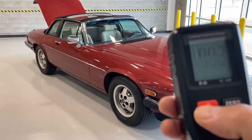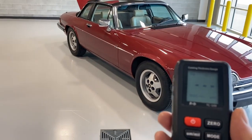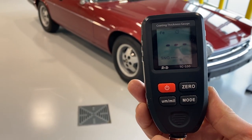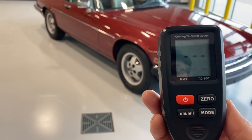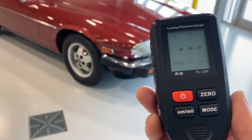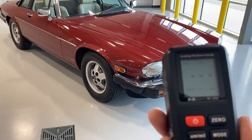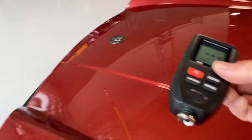And we can now take our handy paint meter and run it around all the panels. So I'll videotape that. You can do it in mils or micrometers. A micrometer is 1/1000th of a millimeter. So factory paint depth is around 200 plus or minus, and usually they can vary by 50 each way, depending on the way the paint sits when it's sprayed. And if the car was polished or something, sometimes it can be thinner. So let's take a look and we'll do a paint meter report on the car.